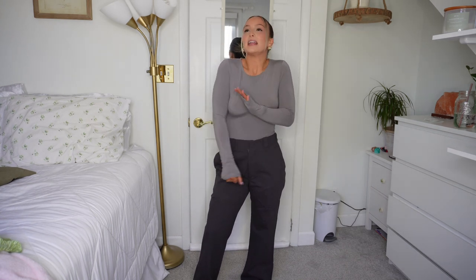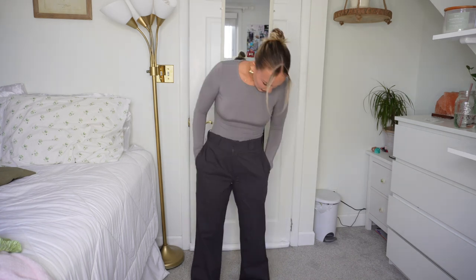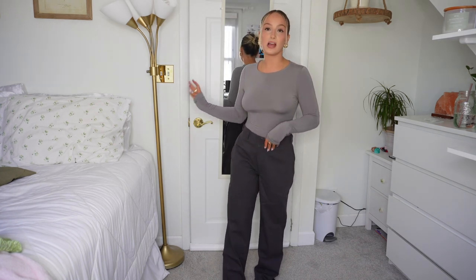Obviously, there's a trend going here, and I like comfortable pants. I literally cannot function, and I'm just not happy if I'm in pants that are too tight. So yeah, they look like slacks. They could be dressed up, dressed down, worn casual, whatever.